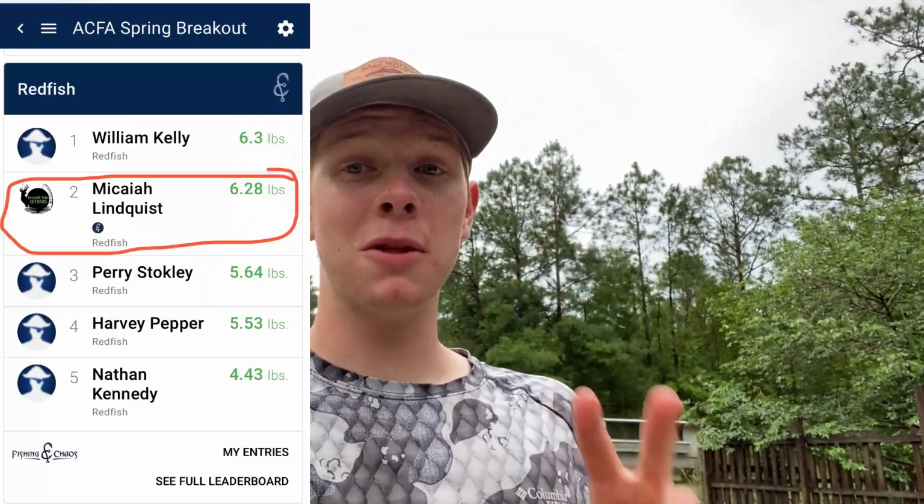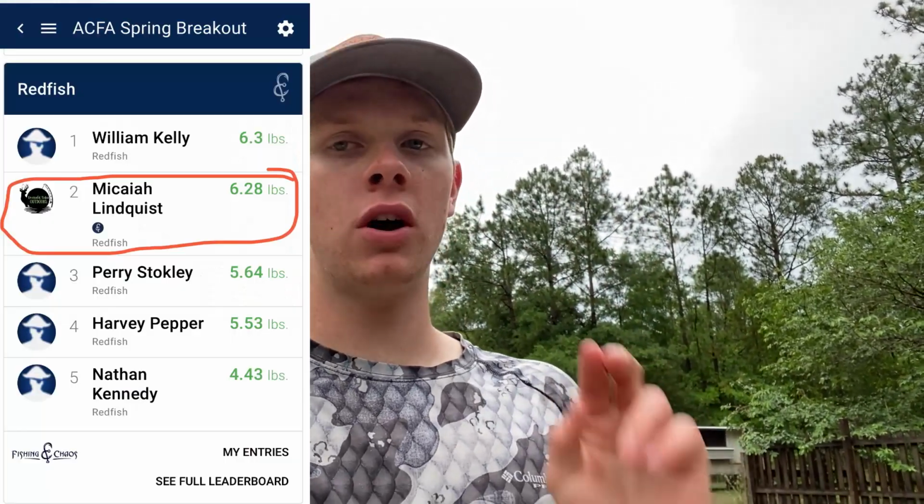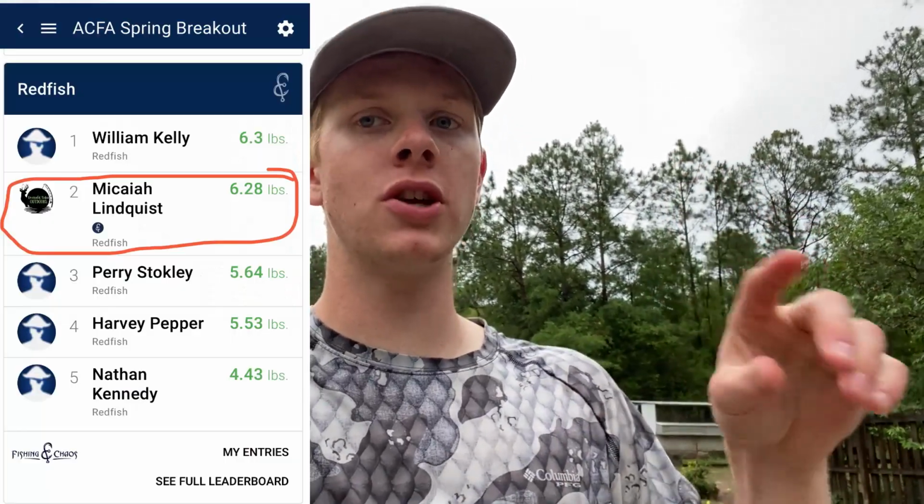Ended up in second place by 0.02 of a pound. He was 6.28, and a guy came in a few minutes after me and weighed in when that was 6.3. Both of them were skinny fish. I mean, one that's 26 inches, it'll be nice to see a fish that size that's 7 to 8 pounds, but either way, it was close.